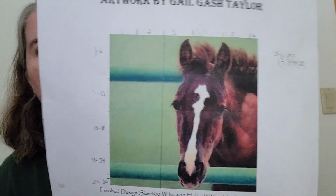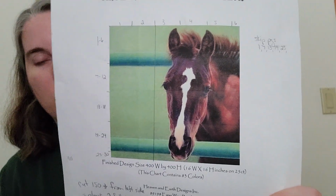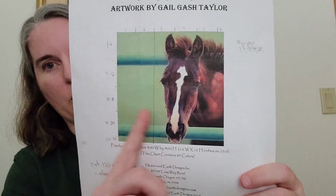So my plans, I got one more piece to show you. My daily piece, Oh Baby by Gilgash Taylor. This is a retired Hade that I am cropping. Working on it every day, a little bit every day. And since last video, I have done just about 2,910 stitches for a total of 4,610 stitches for the month so far.